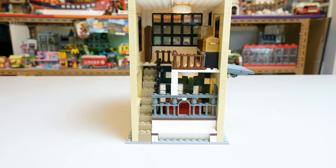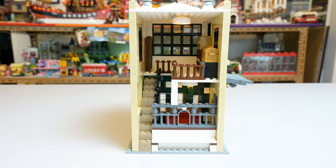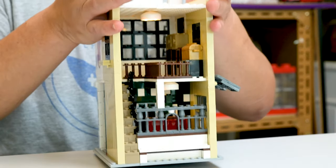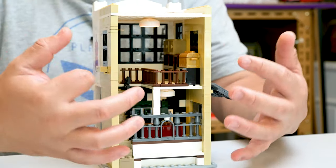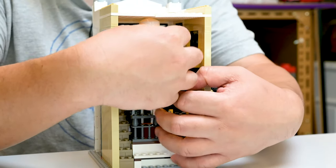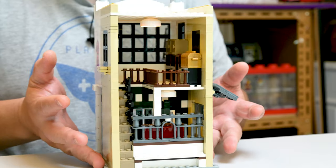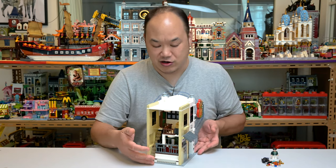Then we come to the back. It's open! That's kind of a good and a bad thing for the set. For one thing, this isn't a modular, so you can't take off the second floor. Even though it's open in the back, it's still a little bit hard to get in there. But it's kind of cool that you can see a little bit of the back here. But we'll come back to the interior in a second.